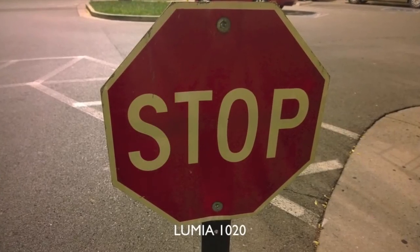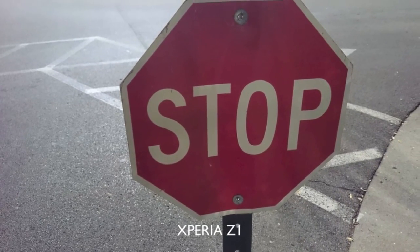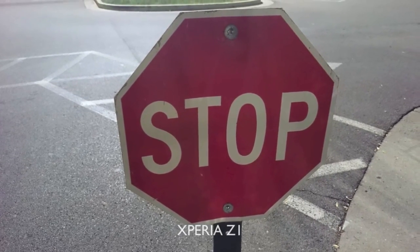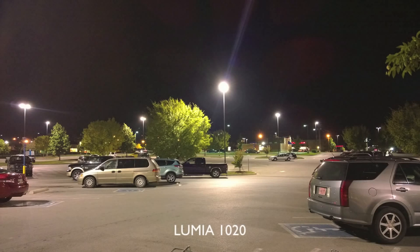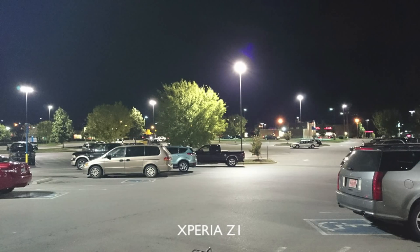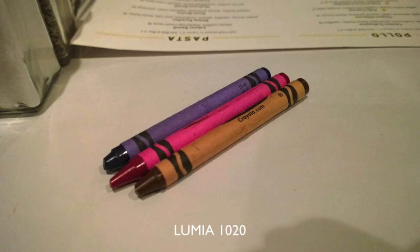So we're going to end with low light performance, and on the 1020 it creates a less noisy shot, even though the Z1 looks like it's letting in more light and actually picking up a brighter picture. See here on the 1020, it's more color accurate, I think, in relation to where I was in the parking lot, and the Z1 has a very noisy shot if you look at it very closely. So the 1020 for me still looks like it performs better in low light.